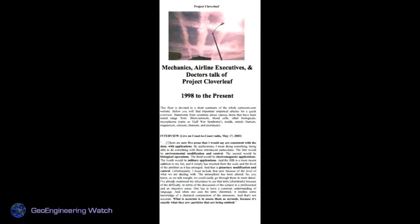Mechanics, airline executives, and doctors talk about Project Cloverleaf. Many ask, are there just military tankers in these programs, or is there commercial aircraft? In fact, with GPS tracking, commercial aircraft have been identified from the ground, leaving particulate trails. And Project Cloverleaf appears to be the outline for this. It makes sense. It's a way of artificially stimulating the economy, keeping non-profitable airlines in the air and flying. We don't implicate pilots, airline personnel at all in this, in the sense that these programs, based on the patents for powder contrail generators and so forth, part of the spraying apparatus, are automated. We don't believe pilots have anything to do with the actual operation of these systems.